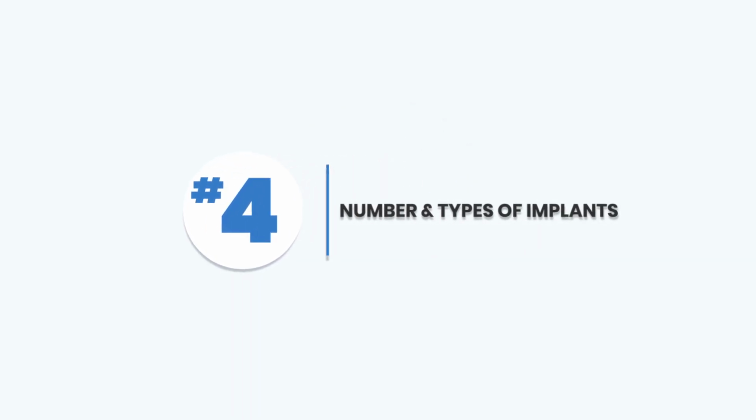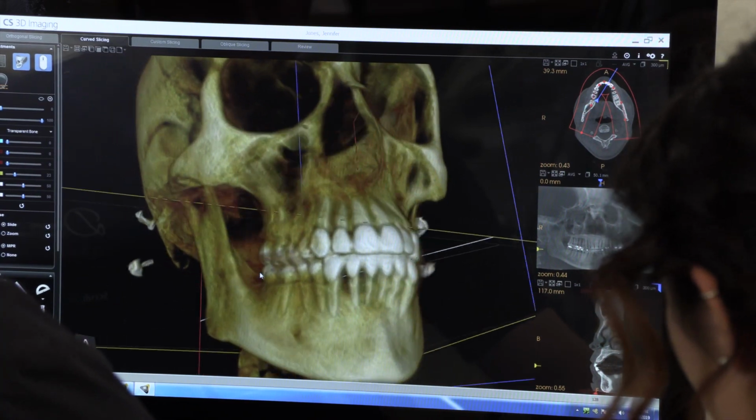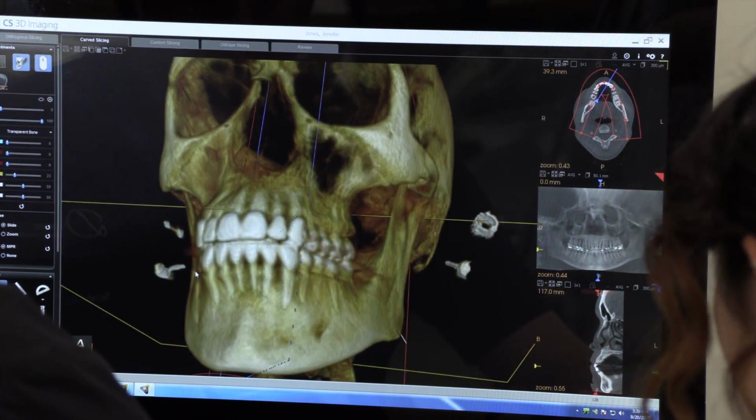Each patient has their own needs, and so it's really kind of difficult to say, well, how many implants do I need, or what type of implants are you going to use? That's why we have to see you. We got to take a 3D image. We got to see how your lips move, what your skeletal parameters are, and if you take all this into account, then it's easier to get a precise number.